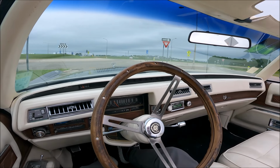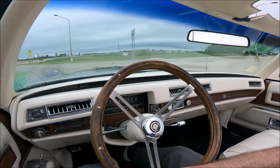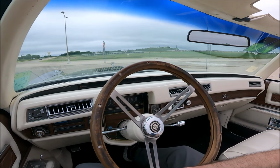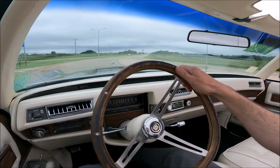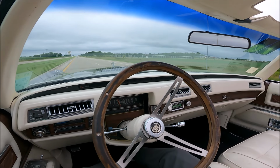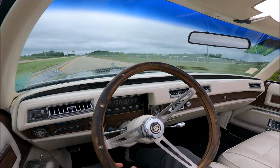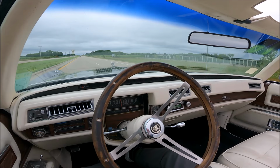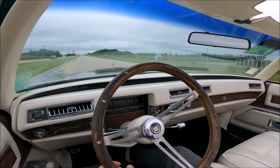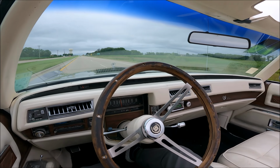That prominent Cadillac hood ornament out front. Luxurious in the corners and easy to drive. The kickdown is working on the automatic transmission. Very fun, very big car. Take all your friends with you on a nice long road trip in this 1976 Cadillac Eldorado. Check out all the pictures at UniqueClassicCars.com.